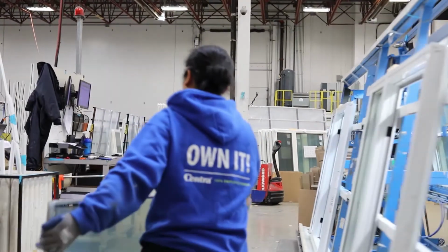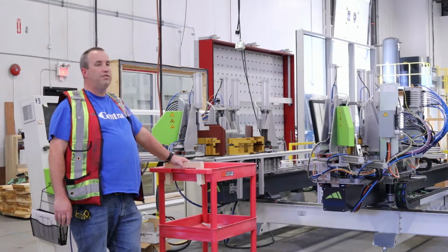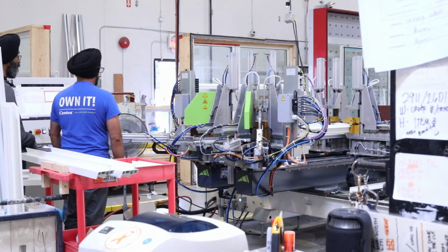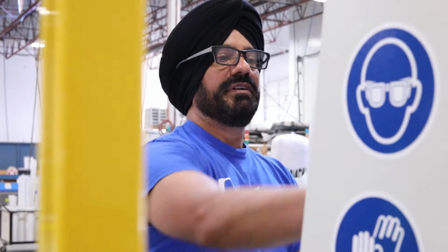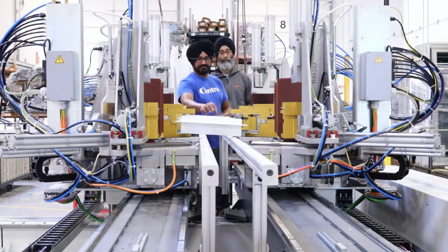This is the newest addition piece of equipment we bought. It's a 4-point welder we bought from Germany. Allows us to weld much larger frames than we used to be able to. We can weld anything 14 by 14 feet in this welder. Anything above that requires a 1-point weld. This particular welder has the capacity to do 600 frames a day in an 8-hour shift.